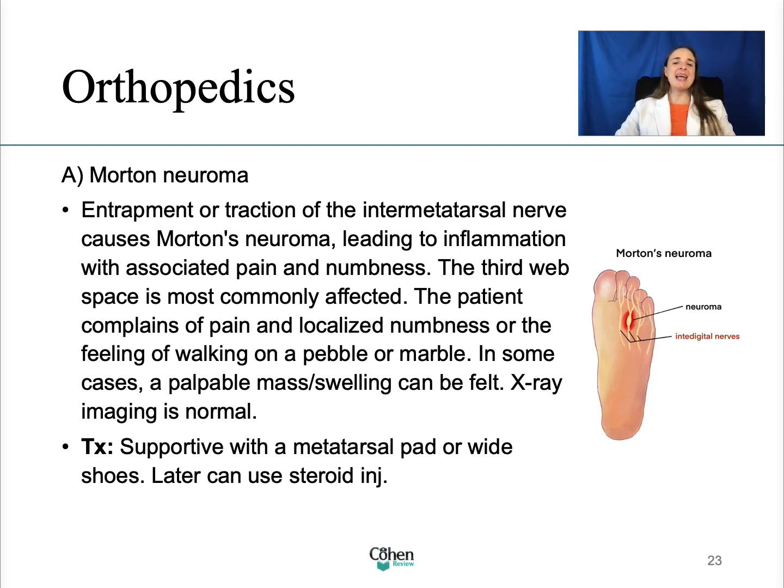other than Morton's neuroma. And I make sure to point these things out during the Cohen Review lectures so that you are very well aware when you're reading a question on the exam that talks about a pebble, like you're stepping on a pebble, third and fourth toe numbness, your diagnostic antenna during the exam will go up for Morton's neuroma, and you will be looking for the answer that it's related to Morton's neuroma, if not the term itself. And that's another thing that students find very helpful. I tell you specific things to focus on during your studies so you won't miss them on the exam.